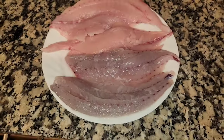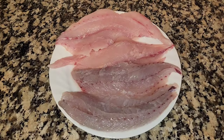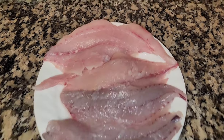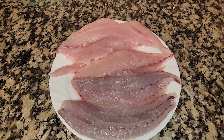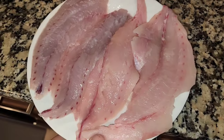Bluefish. Pompano. Now you tell me, which one is better? This is what the kids are gonna eat, and this is what daddy gonna eat. So yeah, definitely that pompano. You can tell just by the color of it. It's better.